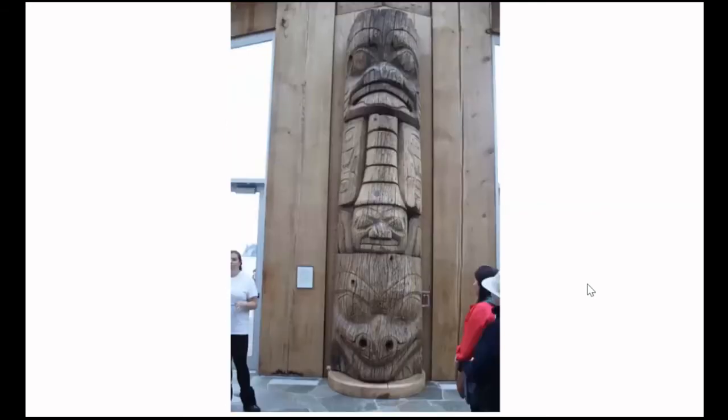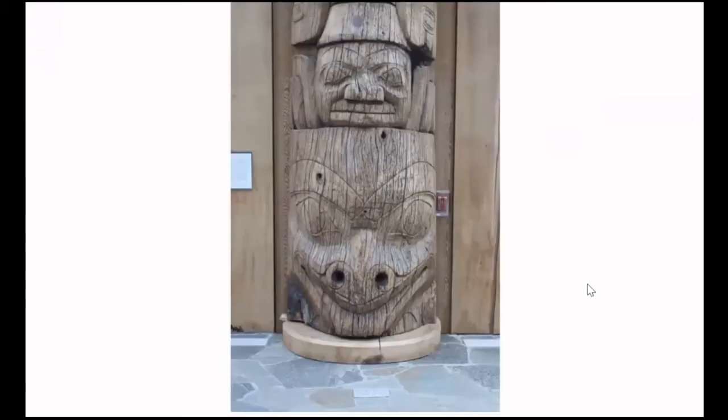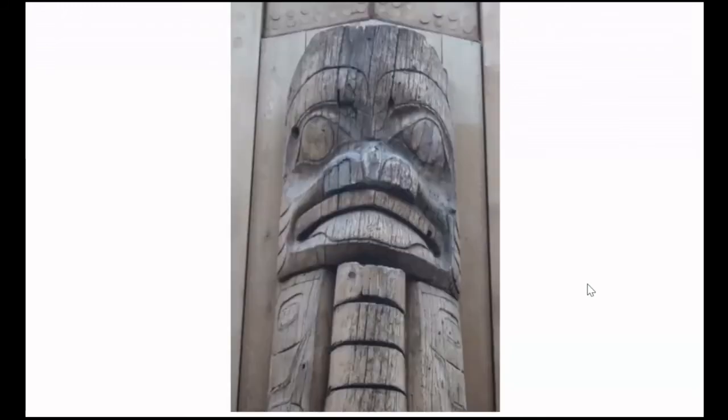And there's another photo of the thing, and that's the tour guide of this center we were at. There's a bit of a close-up of the same thing. The three sections of it.